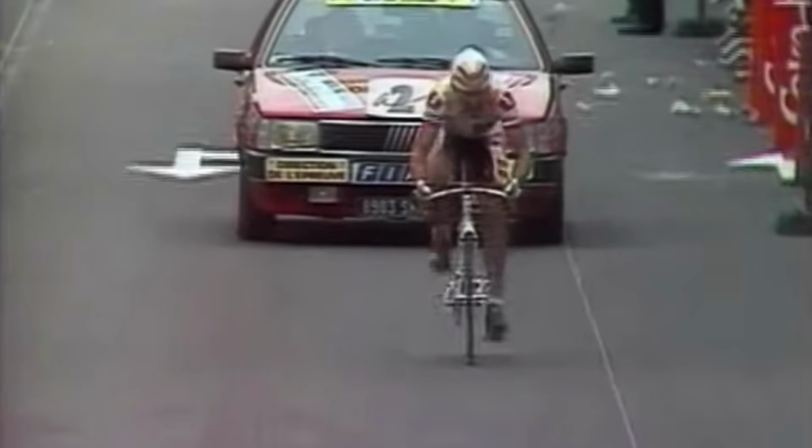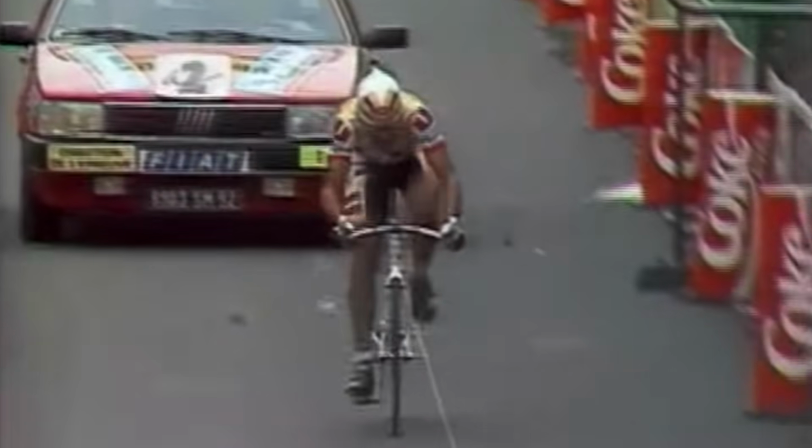Considered by many as the greatest American cyclist of all time. World champion twice, the first American to win the Tour de France not once, but three times, including the greatest comeback in sports history. With a lead of 50 seconds, Fignon waited for his rival to cross the line. A monumental final time trial stage so many would never forget.